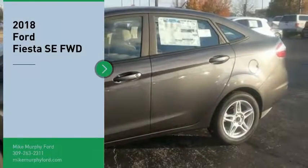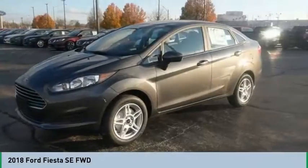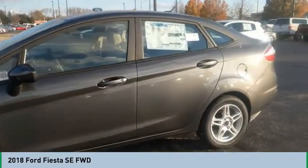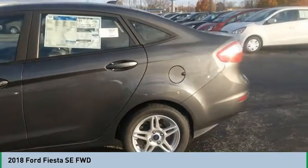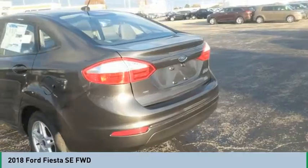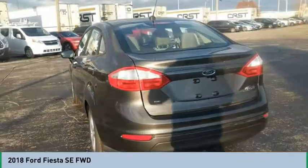Come test drive the 2018 Fiesta. Ford will be offering a wide range of options and accessories on the Fiesta in a play to make the Fiesta highly customizable to fit the preferences of its drivers. Wouldn't you look great in this vehicle? Stop in today and see for yourself.